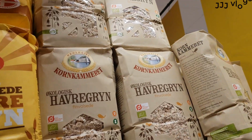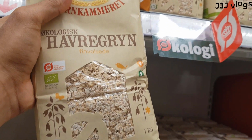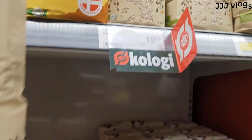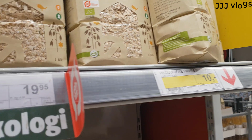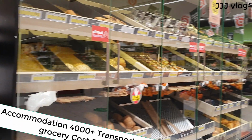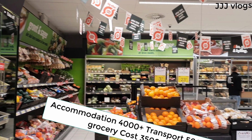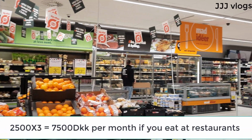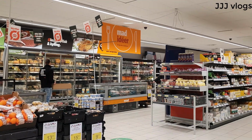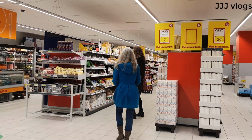Anyway, every individual has different needs for buying goods, but if you make food at home, it will cost you around 2,500 Danish krone per month as your grocery costs. After including all those fixed and changing costs, it will come to a total of 8,000 Danish krone. It's 3 times more if you buy food in restaurants. I would suggest you buy food from the supermarkets and make food at home to reduce your monthly food costs. And this 8,000 will be the total cost of your living in Denmark.